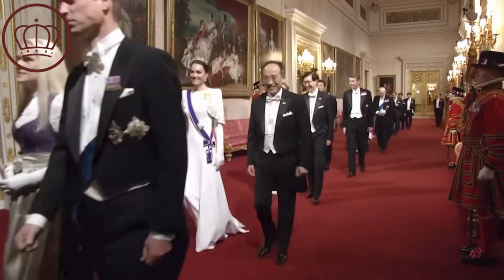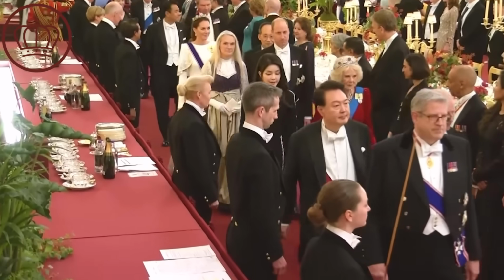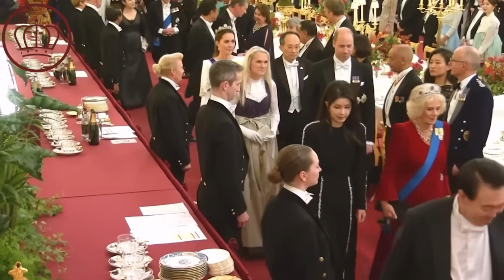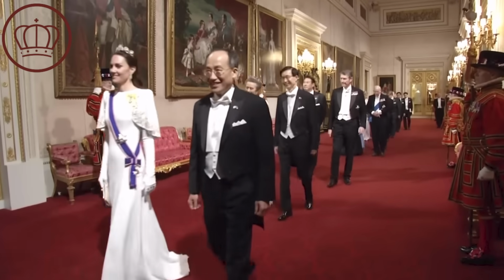When Catherine arrived at the recent South Korean state banquet, there were collective gasps across the world because Catherine was wearing a tiara that many people thought was unwearable, that could not be worn because it was too delicate. There were issues. Something was going on because we hadn't seen this tiara in 90 years.